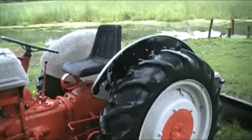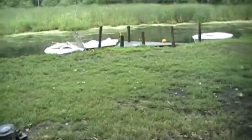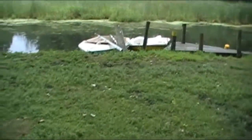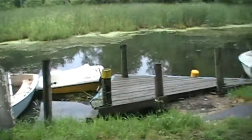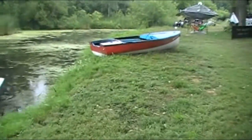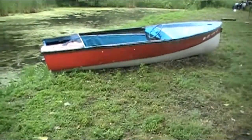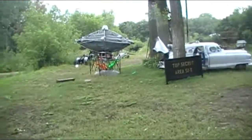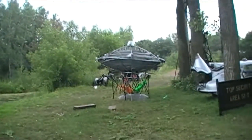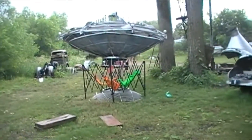Emerson. Here's a tractor. Old tractor. Snow blade. Looks like they've got some little boats. I'm not sure if they use them, but there's some little boats in there. I don't know, swamp, slough, slurry, I don't know, whatever you want to call it. That's kind of a cool little boat. Looks like an old one. This looks like an alien spaceship with a couple aliens up here. I think that's what we've got here.